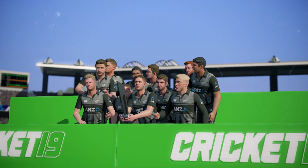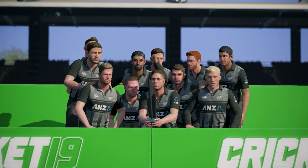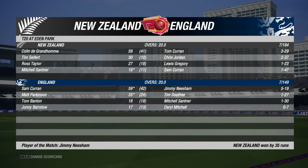And absolutely amazing scenes here for the lads. Look at them, they are absolutely chuffed. Auckland is going to be a massive night for the lads as we look at the scorecard. Jimmy Neesham, player of the match, debatably, him and Cypher probably share player of the series really. Cypher with the bat stepping up, Neesham with the ball. He 5 for 19, absolutely smashed it there.